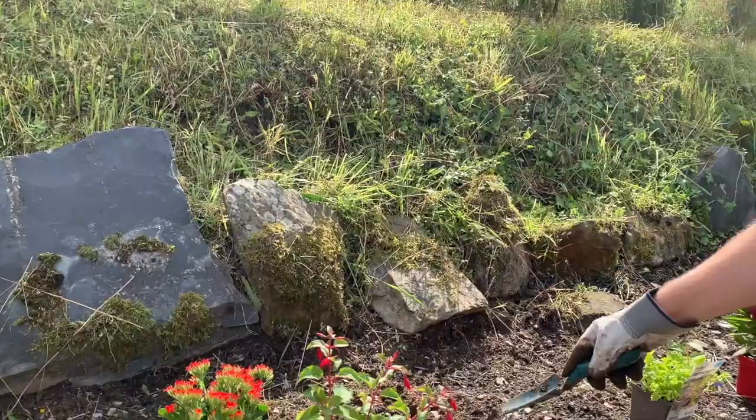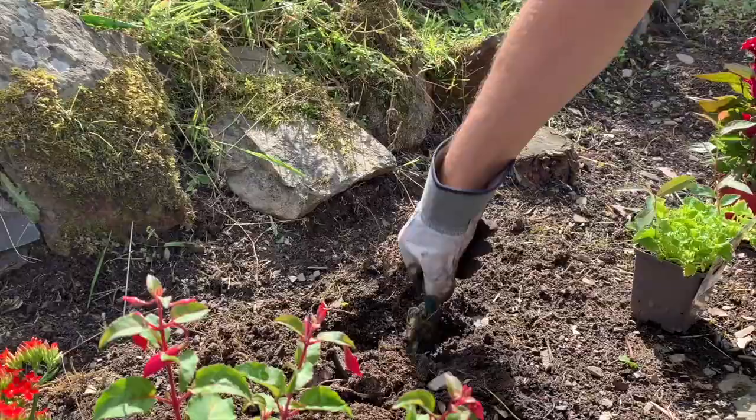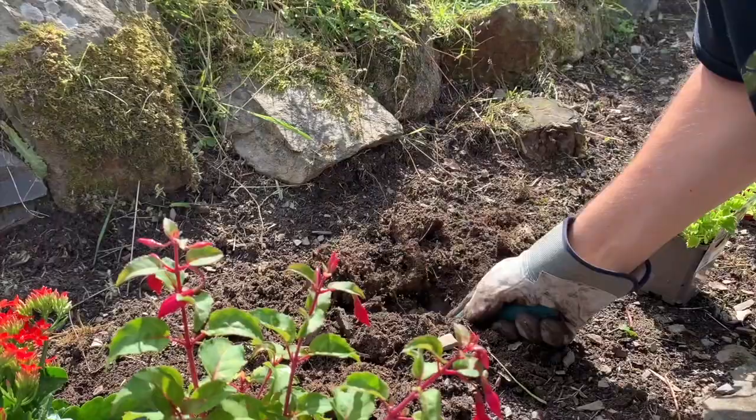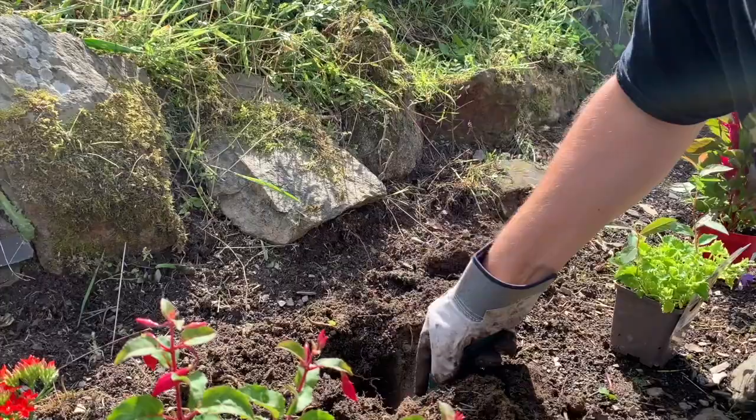So, just gonna dig a hole. Let's go. There's loads of roots in here from the previous occupants. Lovely soil though. Just gonna dig a hole. Oh, there's a little surprise bulb there. Look, bulb, it hasn't taken. So we'll save that for later. Dig a nice hole. That's it. That's about, what, 6 inches.